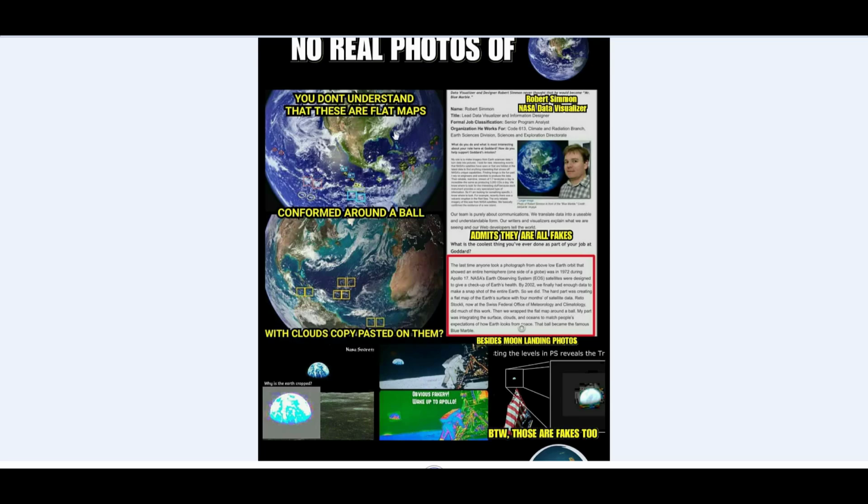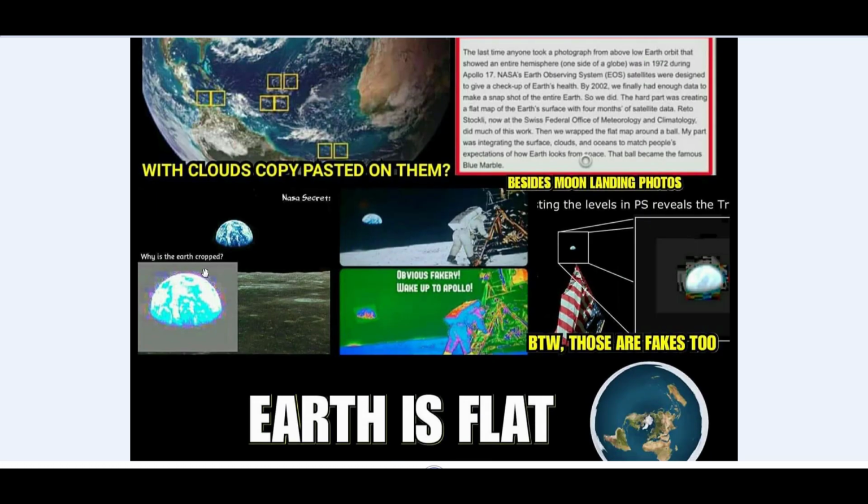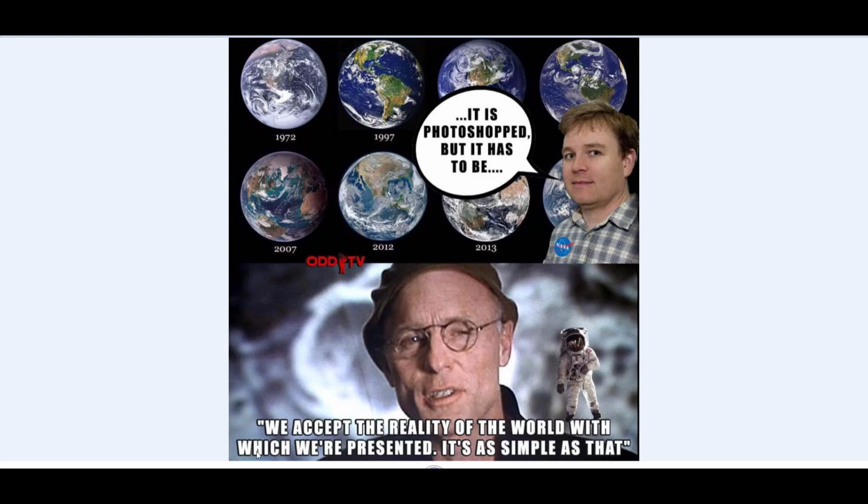So sad. No real photos of Earth. You don't understand that these are flat maps conformed around the ball. They put them on the surface of the exterior of a sphere with clouds copy-pasted on them. Admits they're all fake, and this is why the Earth is cropped. It's a cropped picture, cropped from Apollo. By the way, those are fakes too. Earth is flat. It is Photoshop. It has to be. We accept the reality of the world with which we're presented. It's as simple as that.